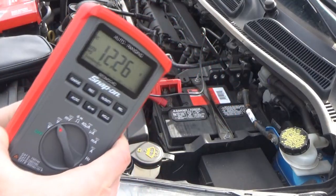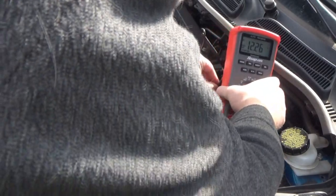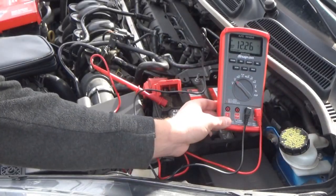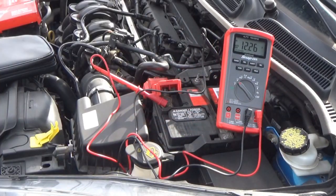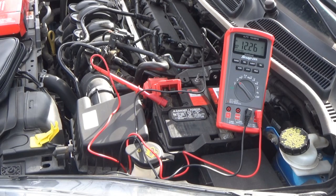Okay, so now I'll try to set this so maybe it could be seen. I don't know if you guys can see that, maybe. Alright, so at 12.2, I'm going to go ahead and start it up, and we'll see where this tanks while it's under a load with the starter.